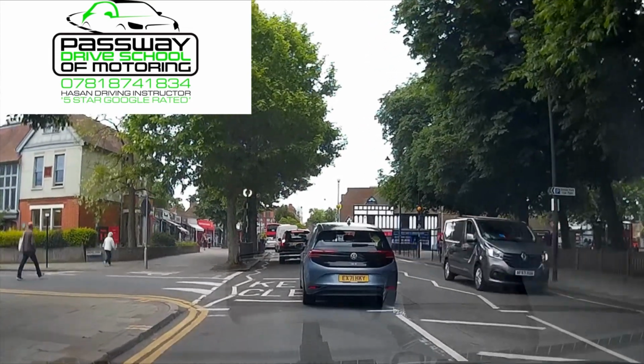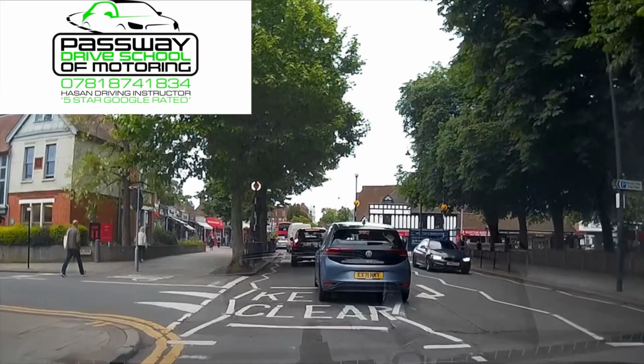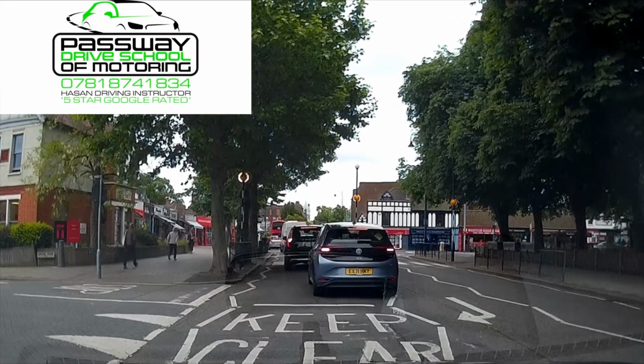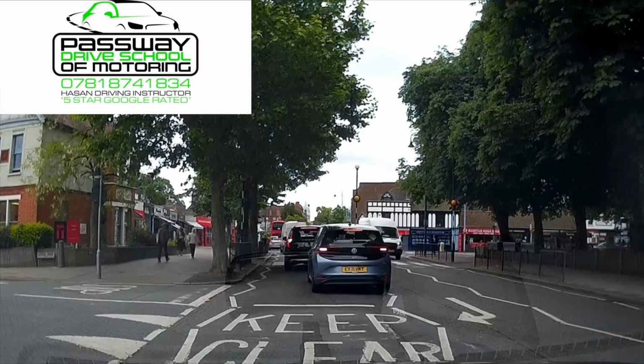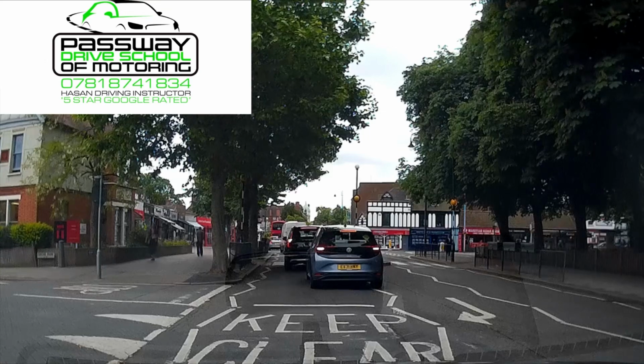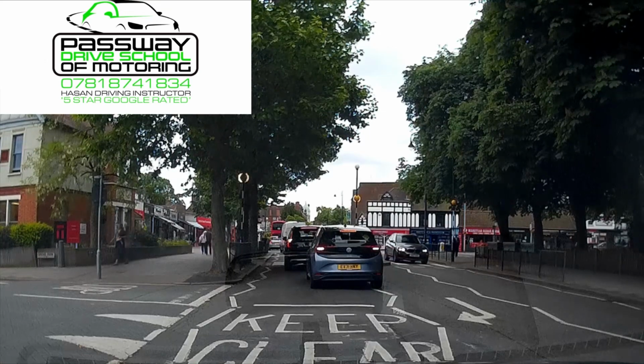Again, what was excellent was that my learner driver did respond to the road marker on the floor, which said keep clear. So they did not continue to proceed with the oncoming vehicle ahead of them. And also, guys, make sure that you don't block the junction on your left, because otherwise you then prevent oncoming vehicles who want to turn right into the junction.